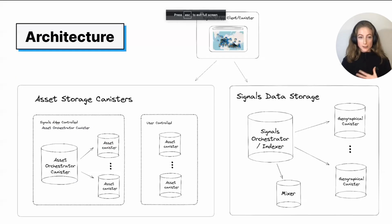But what I'd really like to take the opportunity to do today is to dive into a bit more of the technical details. So this is a simplified overview of some of the architecture that we're using. The signal data and the asset data, so images and videos, are stored separately in different types of canisters. The signal data stores a URL link to the asset data, which is served via HTTP from an asset canister. So the default configuration when someone uploads a signal with assets is that those assets are stored on a canister controlled by the signal's dApp. And these canisters are scaled horizontally as necessary by an orchestrator canister.